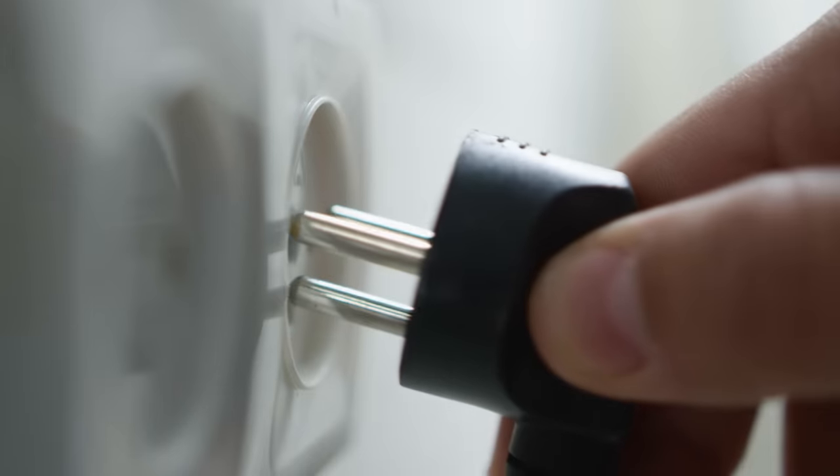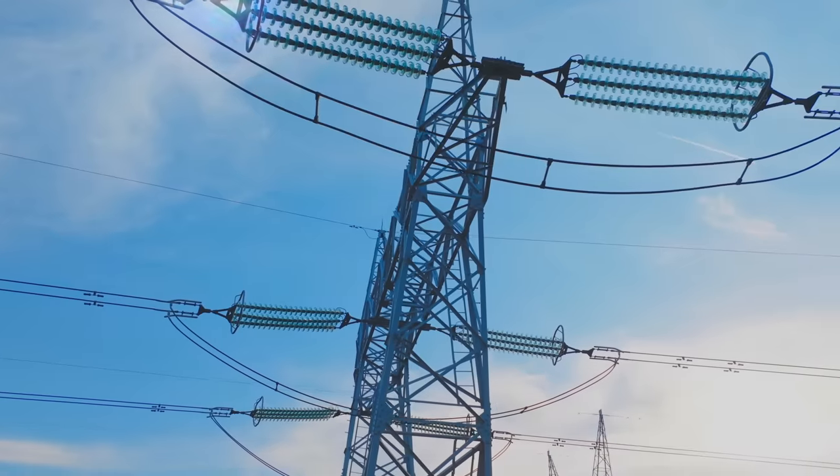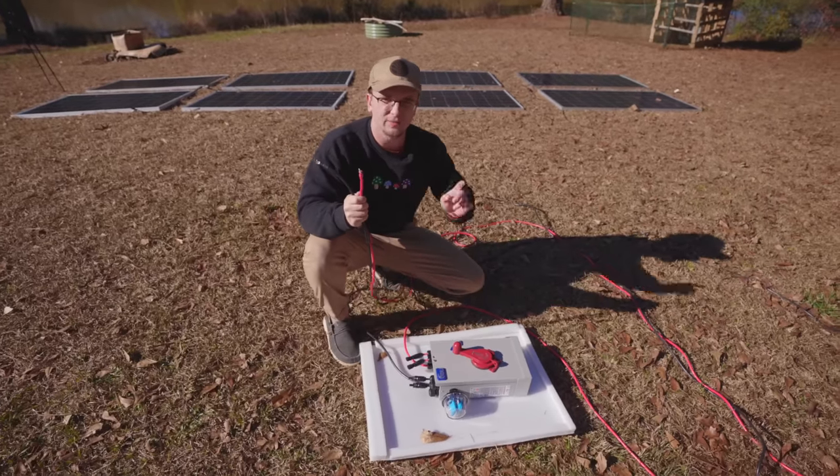AC, 120 volt AC is what we're used to in our homes. AC current switches back and forth in polarity because it helps the power move along the power lines more efficiently. So this is going to be DC power going to the power board.